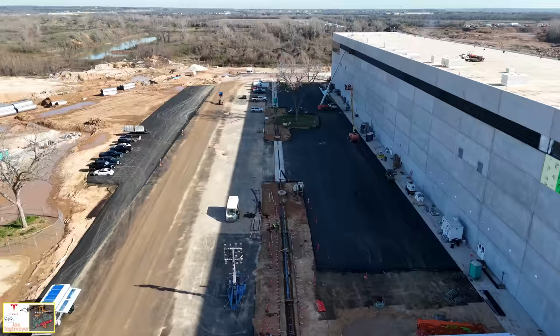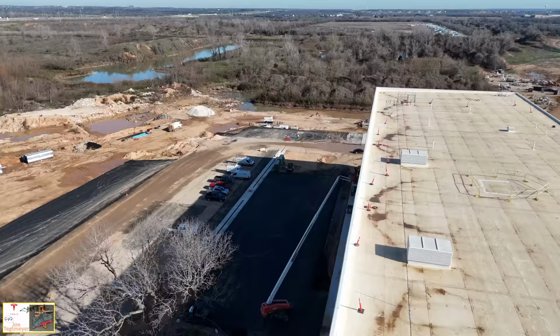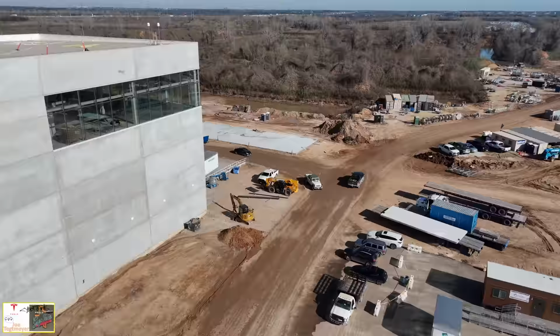Another large section of asphalt has been poured here next to the building on the west side, plus preparation for more concrete over the stormwater pipes that go underneath this trench next to that tree all the way up to the lift station. As I cross back over, I wanted to show you, you can tell that there's another one of those wall panels on the bottom of the screen getting ready for installation.